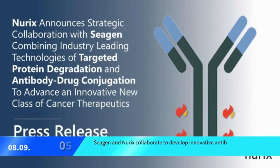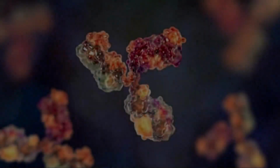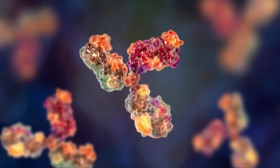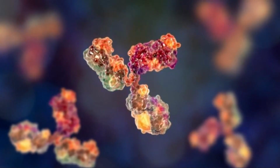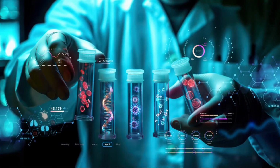Seagen and Nurix Therapeutics have joined forces to develop degrader antibody conjugates, or DACs, a promising class of cancer therapies. They will use Nurix's proprietary DELigase platform to create DACs that combine the specificity of antibodies with targeted degradation of cancer-driving proteins. This collaboration could potentially yield multiple DAC drug products. DACs represent a next-generation approach to cancer treatment, offering promise for various solid tumors and hematologic malignancies.